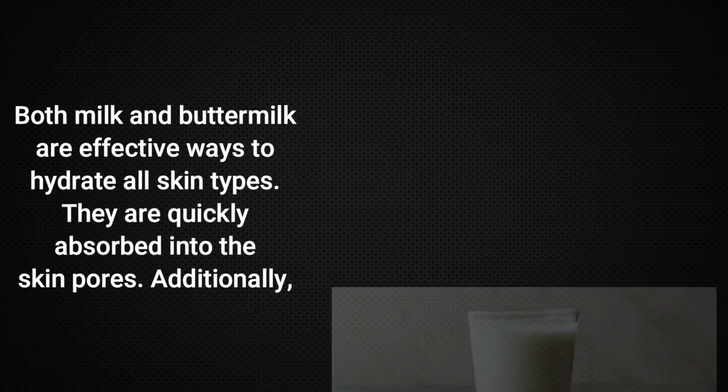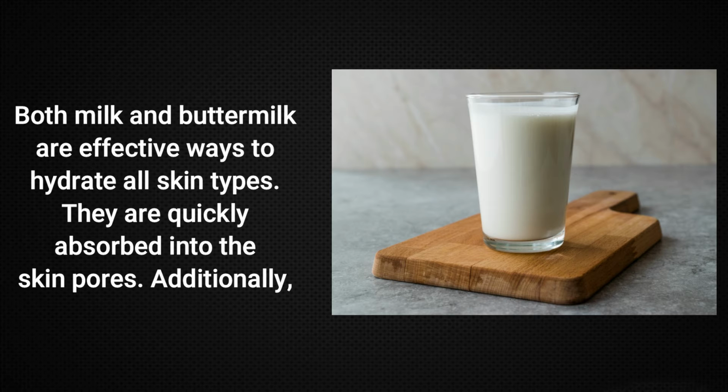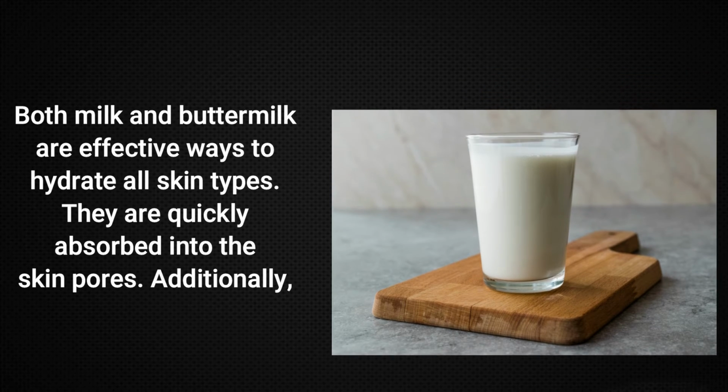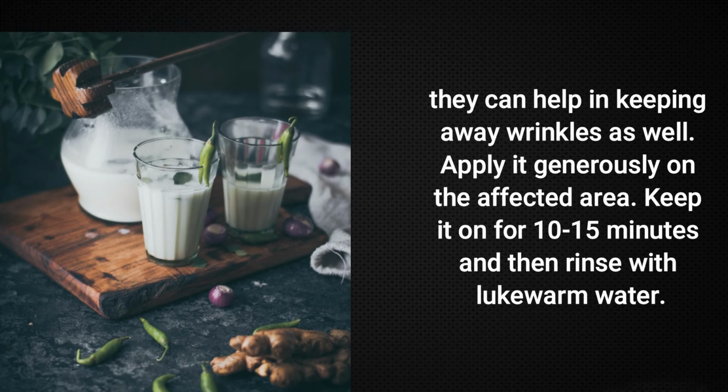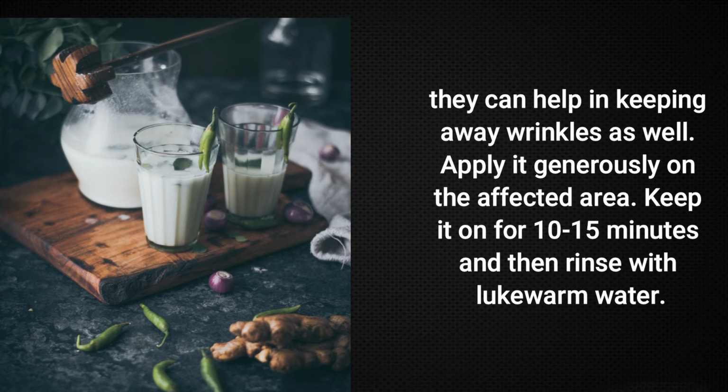Milk or buttermilk. Both milk and buttermilk are effective ways to hydrate all skin types. They are quickly absorbed into the skin pores. Additionally, they can help in keeping away wrinkles as well. Apply it generously on the affected area. Keep it on for 10 to 15 minutes and then rinse with lukewarm water.